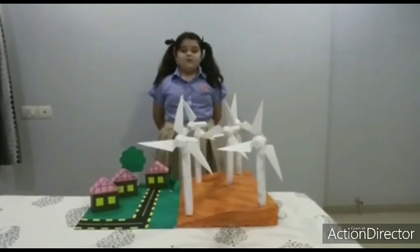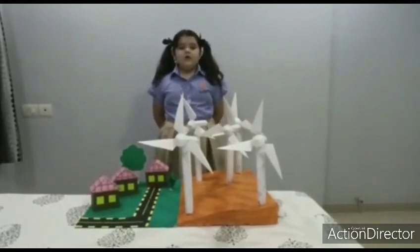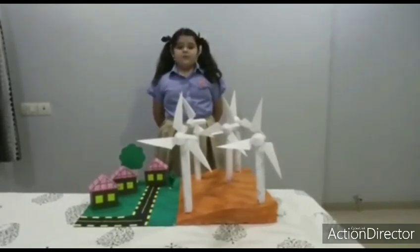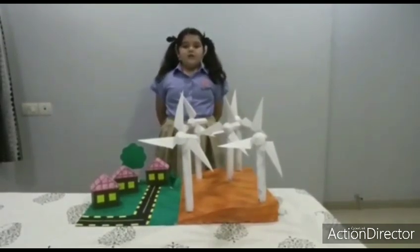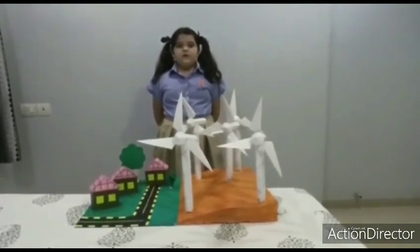Wind farms can be of two types, onshore and offshore. Onshore windmills are located on land and are not expensive to construct, but the wind power is less due to less wind. Offshore windmills are expensive to construct, but the wind power is more due to more wind.